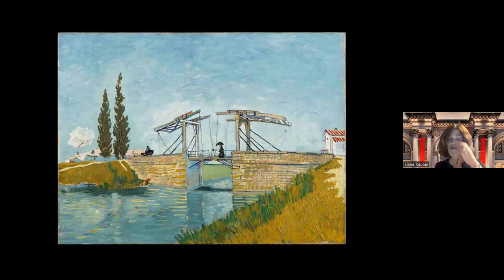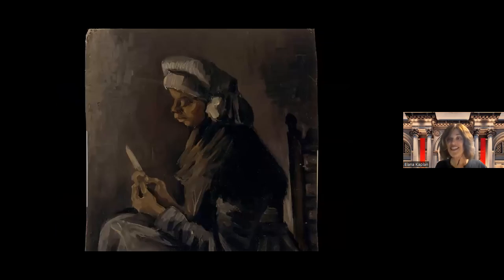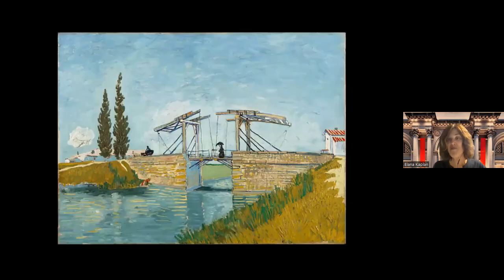So as I was talking about the brightness of the colors and living in the countryside, notice the difference between the colors in this painting and this painting, these dark paintings that he started with, the earthy colors. Notice how his palette has really very much changed.